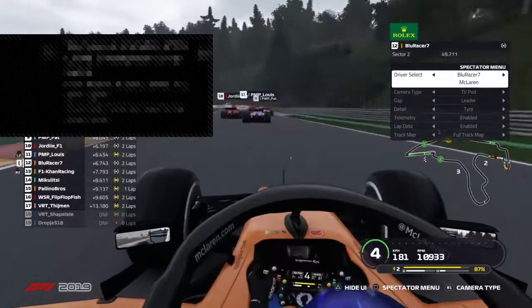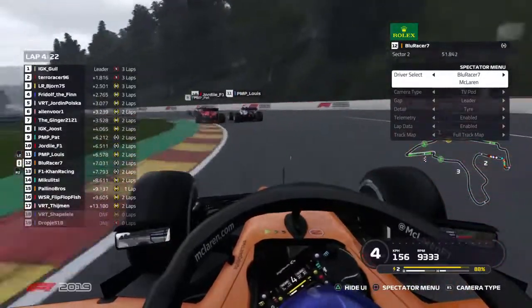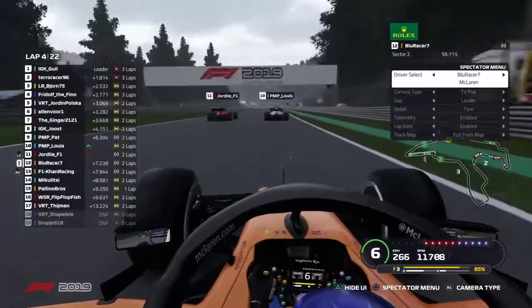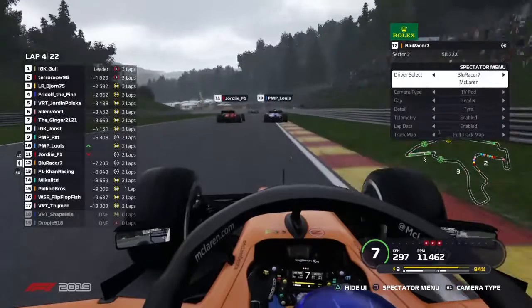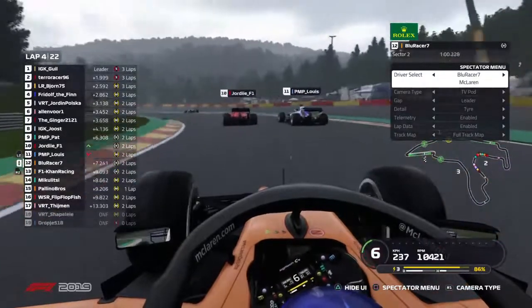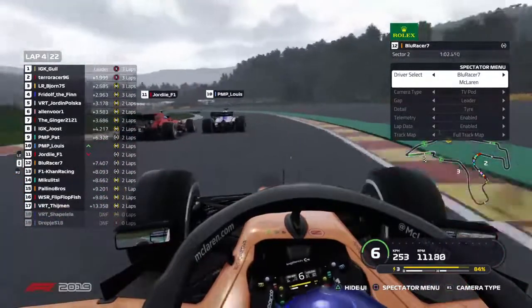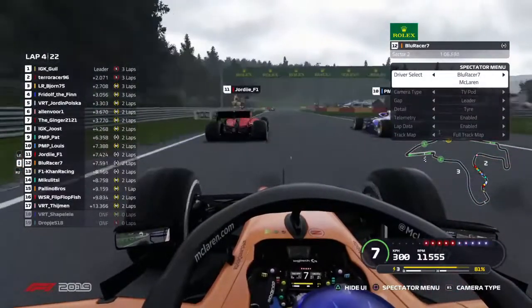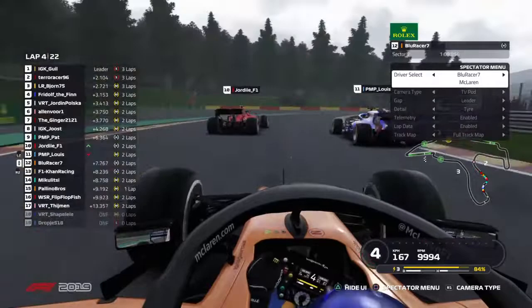He is watching a battle between Geordie, Louis and Pat right now. They go side by side into turn number 9 on the run up to Pouon. This is for a battle for 10th position. Who's got the bigger balls coming into Pouon? Louis gonna go completely off the track to defend the position, and that was naughty from the Toro Rosso driver. Blue Racer has gained a lot of this through Fania.